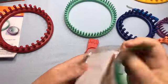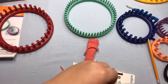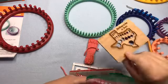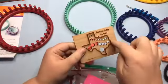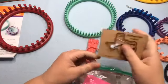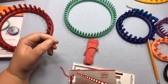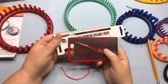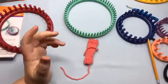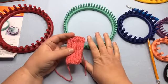Let me see. I've got one here that's, oh no, this is not it. This is my one that I measured. Oh, look at my little Texas thing. That's not my gauge. I have one that is kind of like this, but it has a little 2x2 window. I don't know where that one is right now. Anyway, there's a ton of knitting gauges out there. If you'd like, I could do a video on knitting gauges and let you see all the different ones. But yeah, so that is this one in the 3/8.